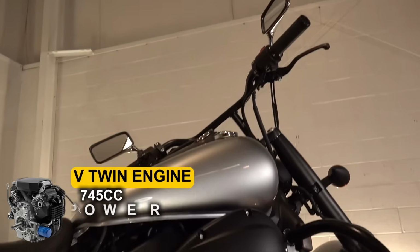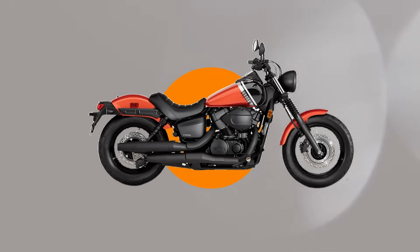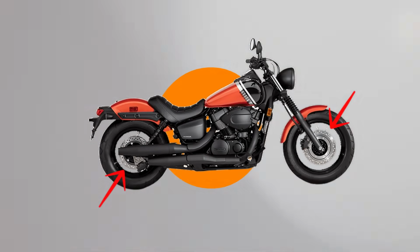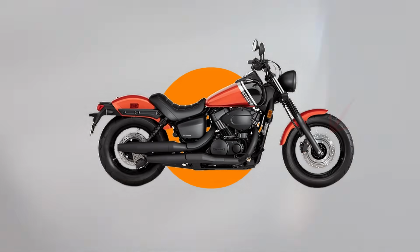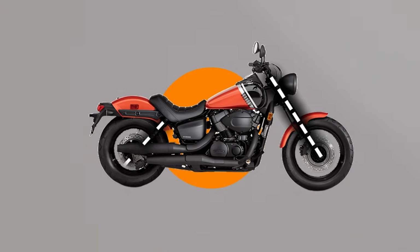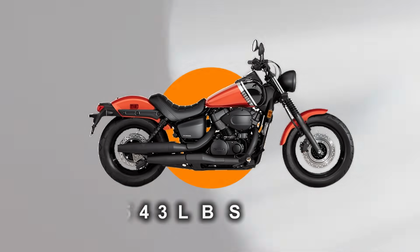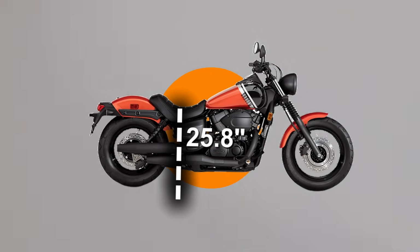It produces 44 horsepower and 47 pound-feet of torque. Braking includes a single front disc and a rear drum brake, coordinated by a full anti-lock braking system. The suspension setup consists of conventional front forks and dual rear shocks. Wet weight is 543 pounds, and seat height comes in at 25.8 inches.